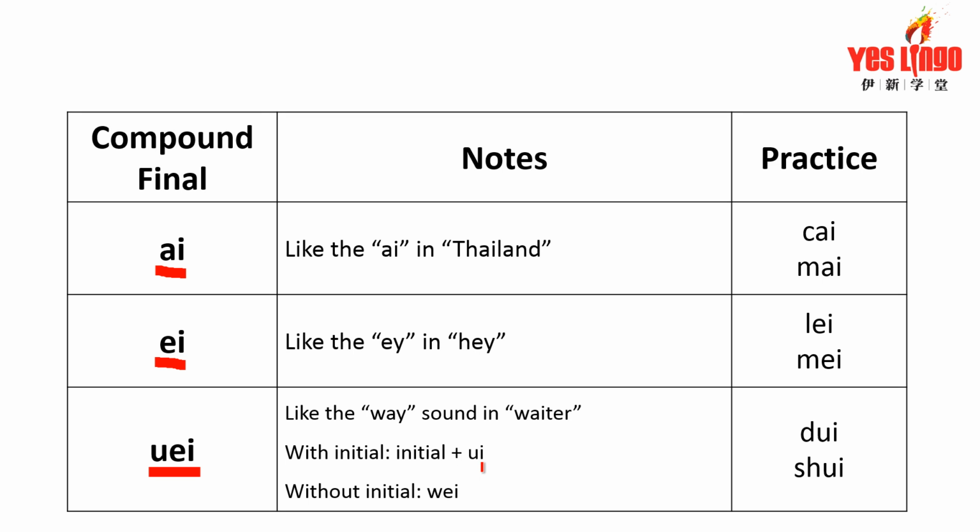If, however, this final is not preceded by any initial, if it stands alone, and we know that actually finals can stand alone, but if this one stands alone, we change the spelling and start it off with a W, and we drop the U, so it becomes W-E-I. Way. Okay? So this is a spelling rule that you're going to start seeing more and more often as we get into more of the compound finals. Let's read this one more time. Way. And now let's put it together with a couple of initials.